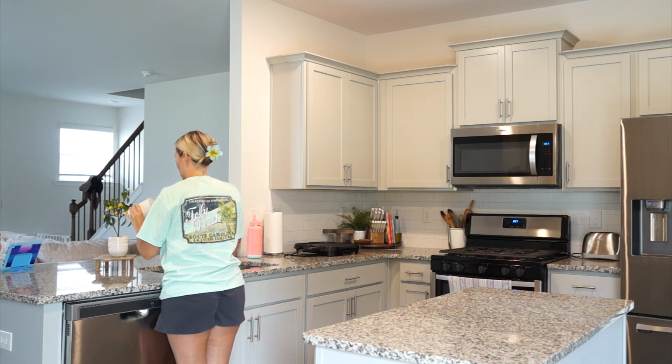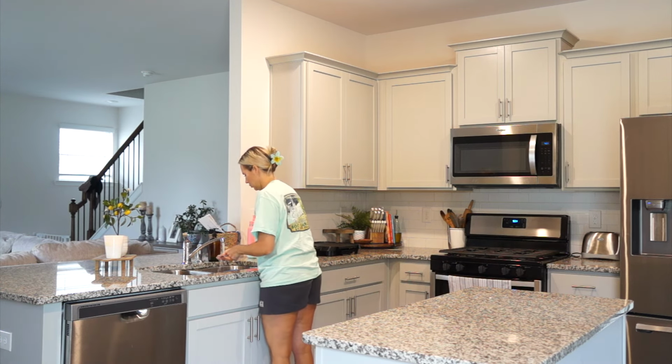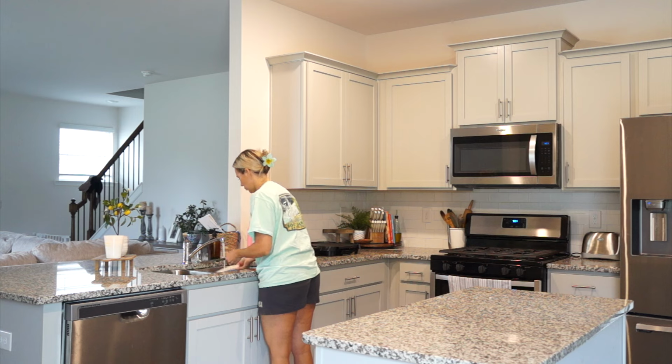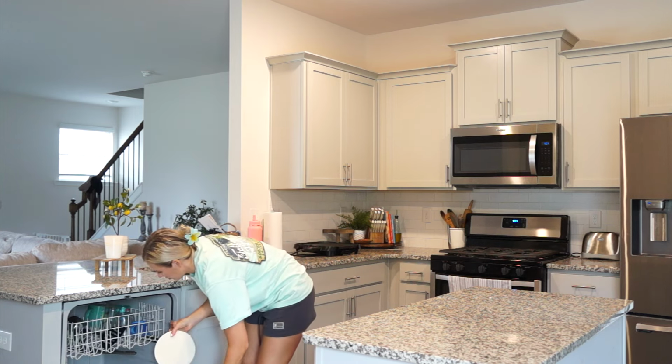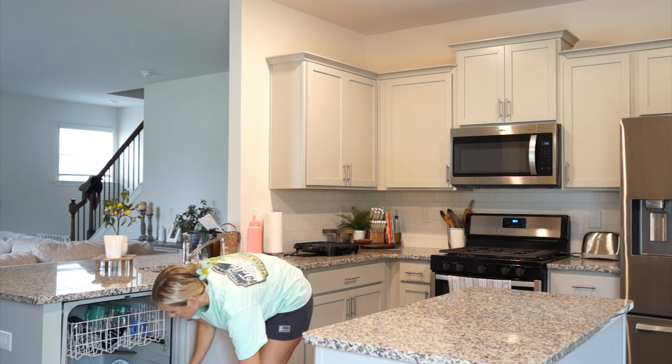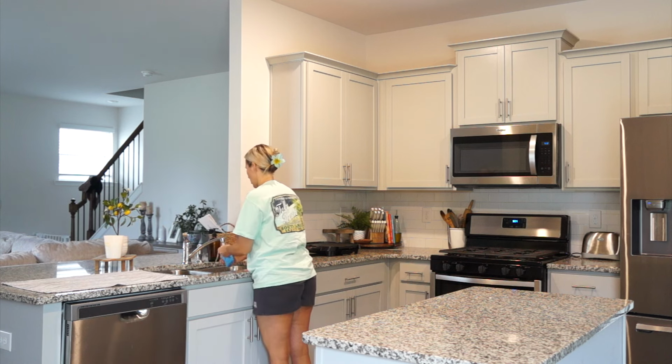As you guys already saw, I went ahead and put my diffuser together. I used my Confectionery Soaps Co. diffuser oil in the Tiki Bar and Tan Lines. It's one of my absolute favorites in the summer. It's legit like tanning lotion on a beach with a coconut. It's amazing. I love it.